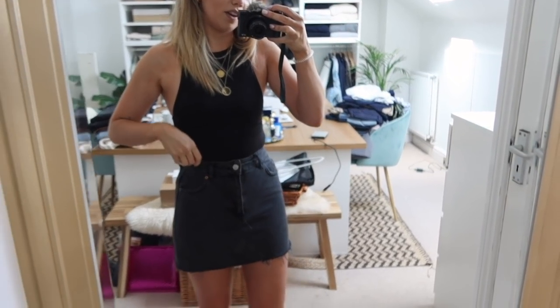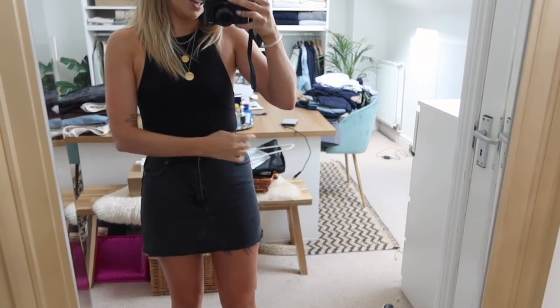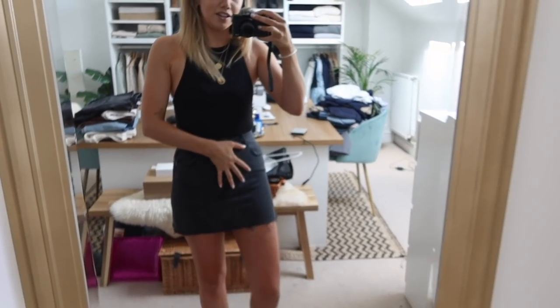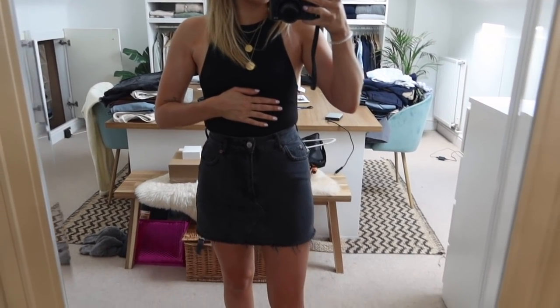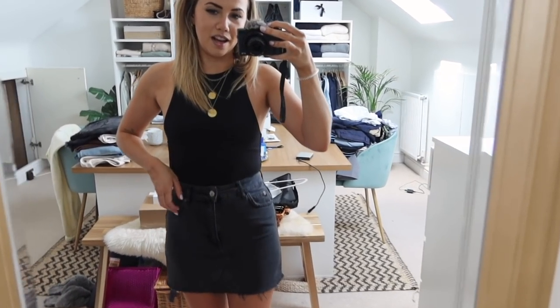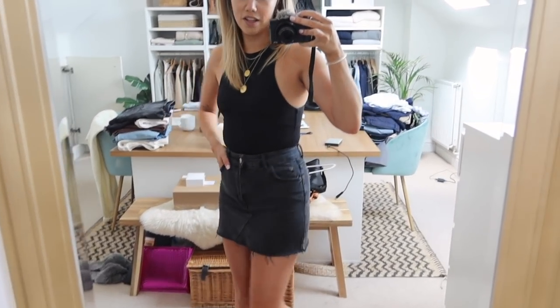This Topshop mini skirt I've had for years, look how tight it is on me now. It's very much shrink wrapped to my size, and I don't think I can keep it. I've worn it so many times and I absolutely adore it, but it's just a bit too tight around my waist now, and I don't think I could get away with something this tight and this short.